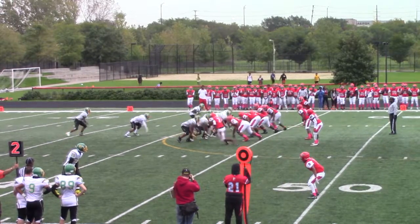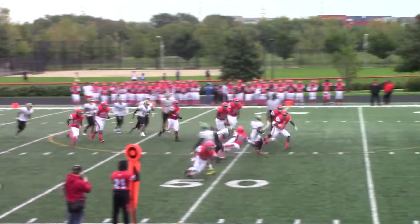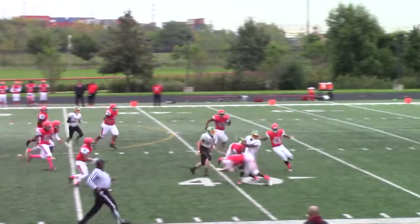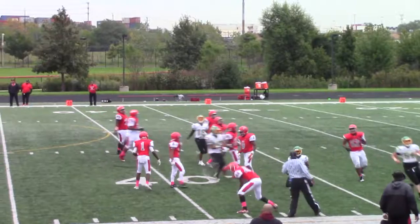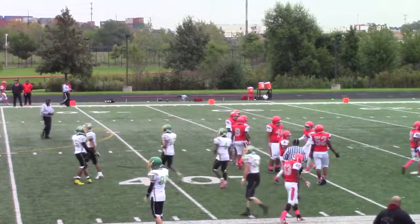Second and 6. Woo, woo. First down yardage inside of 40.